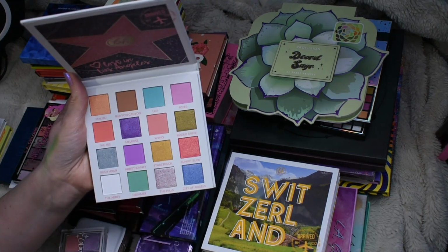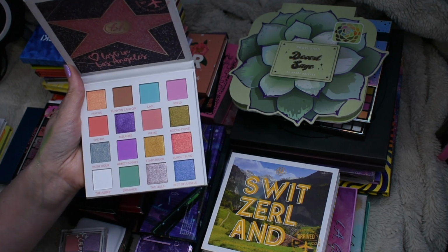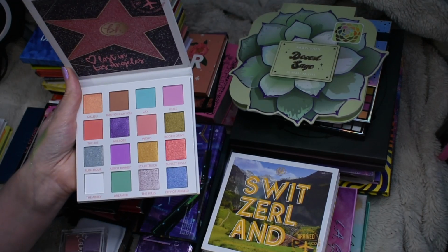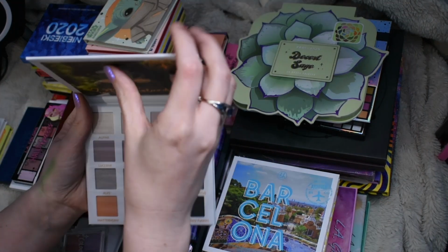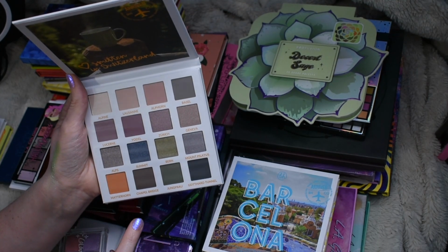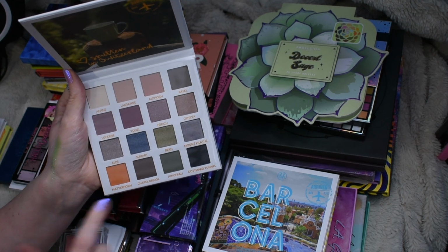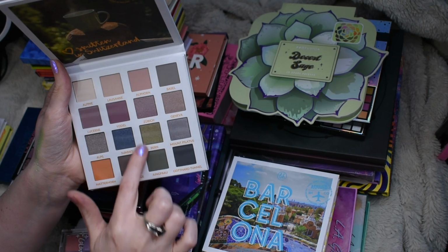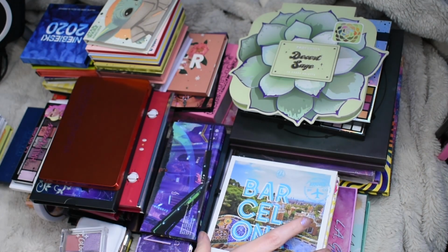This is the Lost in Los Angeles palette, and I'm pretty sure I've either swatched this or used it in a look. I know I've touched some of these shades, but yeah, I can't get rid of these. The Switzerland palette kind of reminds me of the original Hocus Pocus palette that ColourPop did, because you have the mauvey purple shades and the green shades. You get a couple of orangey type shades, but that's that one.